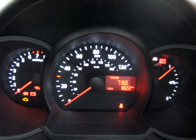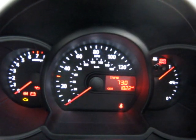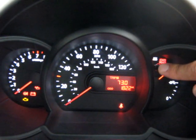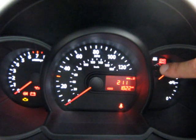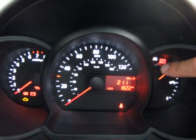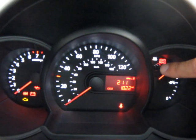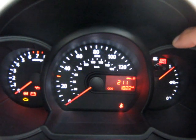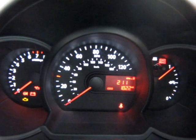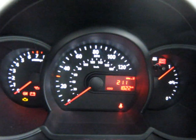Right, our journey from Manchester to Wolverhampton, 73 miles worth, and we have a range that the computer's given me of 211, therefore 211 plus 73 equals 284 miles for the 35 litre tank potential, remember. And we did fill the tank at the beginning of the journey, so we'll see how we do towards the end.